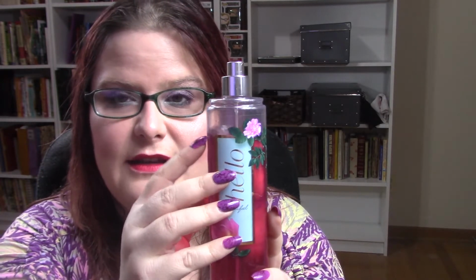For H, I am going with the Bath & Body Works Hello Beautiful body spray. As you can see, this is not exactly brand new, but I am right up here. I'll mark it afterwards. And I want to use this completely up. I don't want any body sprays in my collection, especially Bath & Body Works. I go through them like crazy.